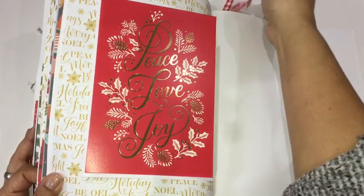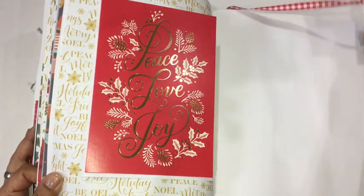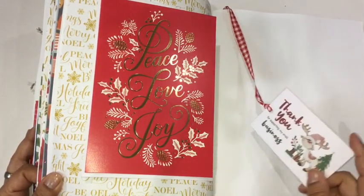Now, you might have seen that I had done a bookmark. I have created this bookmark.